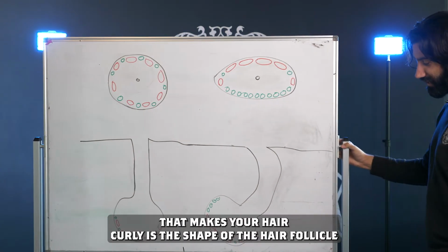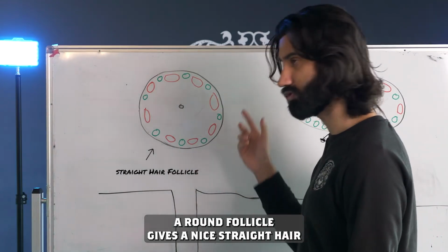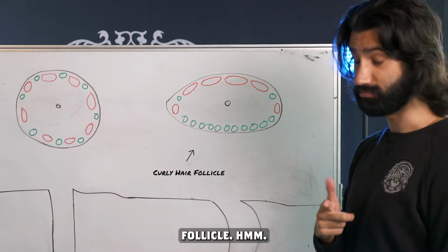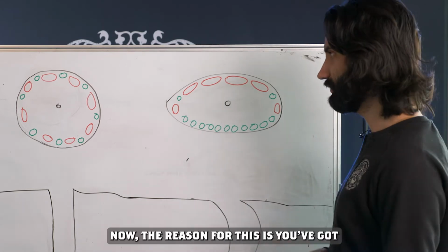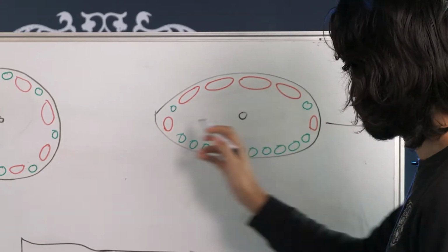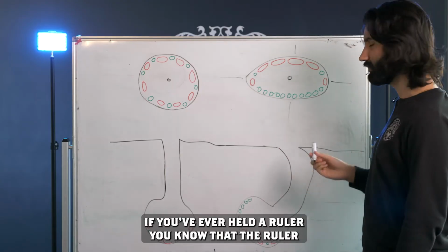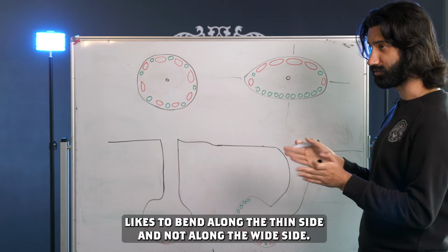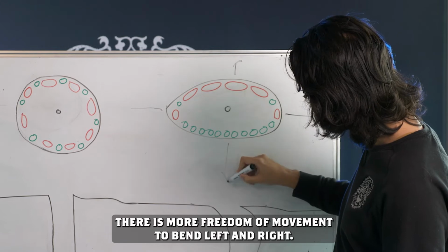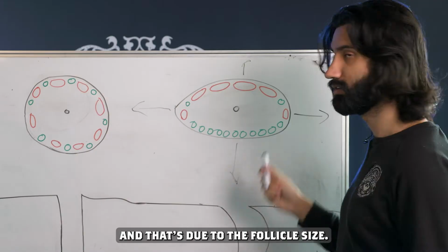The first thing that makes your hair curly is the shape of the hair follicle. A round follicle gives a nice straight hair. A less round, or shall we say an elliptic follicle, gives you curly hair. Now the reason for this is you've got two axes of movement. We've got one on this plane, another one here. If you've ever held a ruler, you know that the ruler likes to bend along the thin side, not along the wide side. Same deal with curly hair. There is more freedom of movement to bend left and right on this plane than there is on this plane. And that's due to the follicle size.